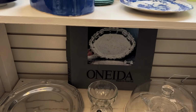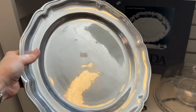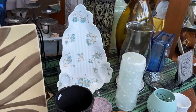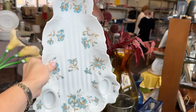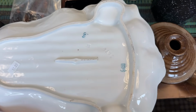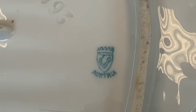Here is the companion piece to the Wilton Armitel Queen Anne. This is the larger platter, and it has an older back stamp. Priced at $20. This is the mystery porcelain piece. If you have any ideas, I would love to hear from you in the comments. I'm wondering if there were some additional serving dishes there. And it has a beautiful back stamp for $12. It is from Austria. It looks to be antique. And I'm sure it had a very specific use.